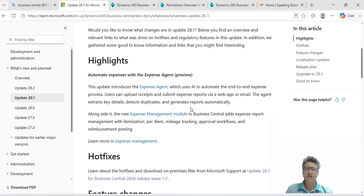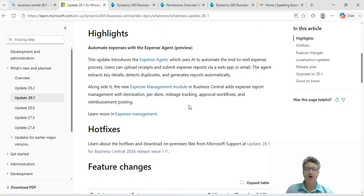So the first thing that you'll see here is Microsoft is highlighting automate expenses with the new expense agent. Of course, they're continuing to lead with the Copilot features and functionality, embedding AI directly into Business Central. The new expense agent is used, as it mentions here, to help automate the expense process, extracting details from your receipts and actually generating reports automatically for you.